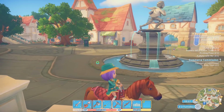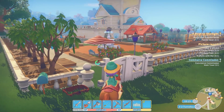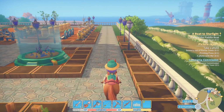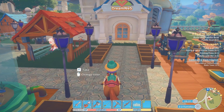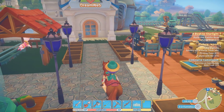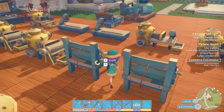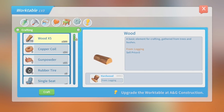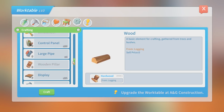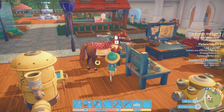Screens. They so far seem to have been okay, just a bit lengthy. I'm really liking this new music, it's good. Okay, let's see if we have enough stuff for a water tower. I need to make large pipes first, so we'll do that before anything else. I might not have enough resin to make large pipes, so... Oh, I only need one more. Okay. Let's go cut down a big tree somewhere.